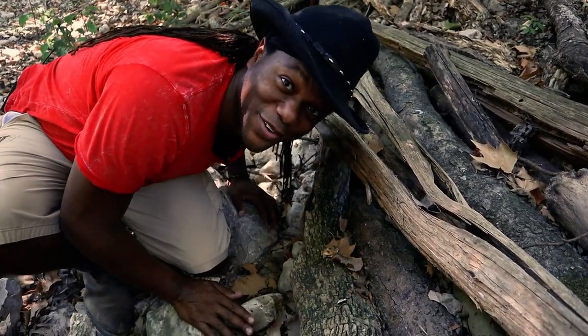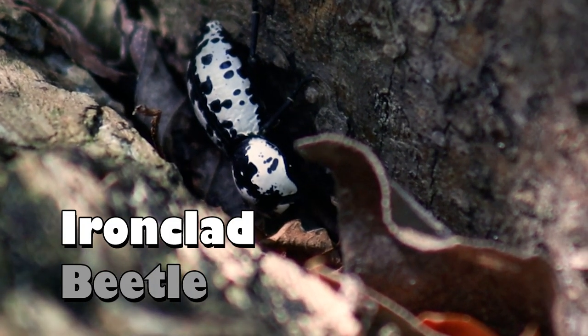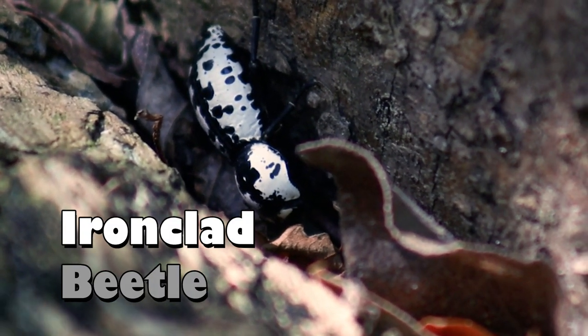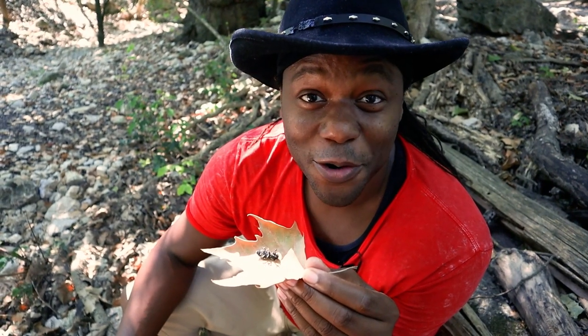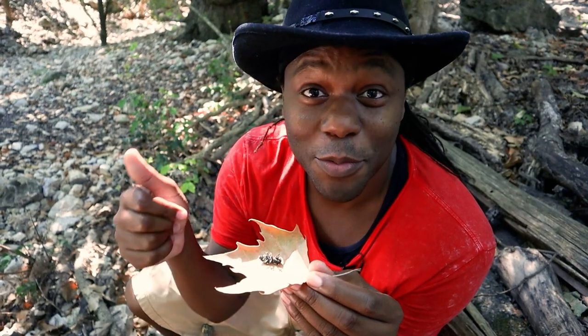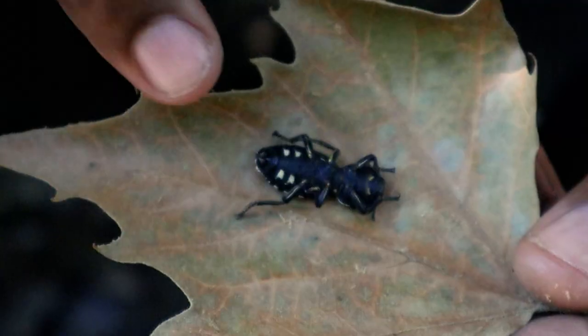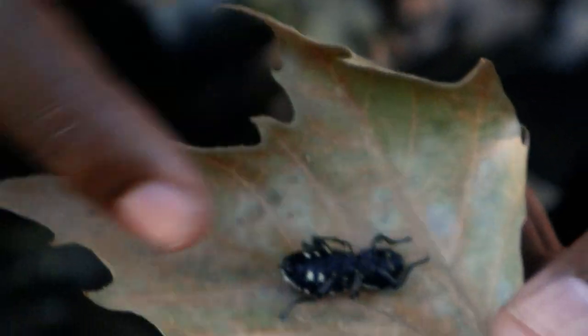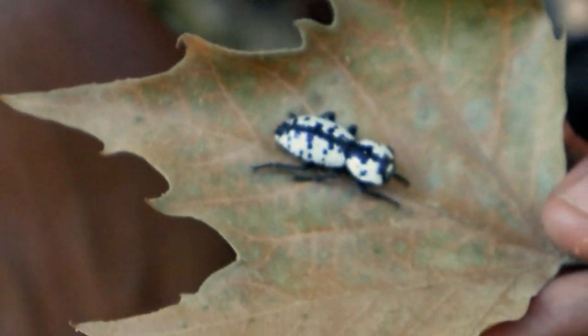Well, looky here. This right here, you see that? That's an ironclad beetle. Here he is, the ironclad beetle. And no, I didn't harm him. This is his form of defense. See, he's playing dead. And there, he's waiting for it to be perfectly quiet, so then he'll flip himself back over and he'll get away. But I want you to see the other side of him.